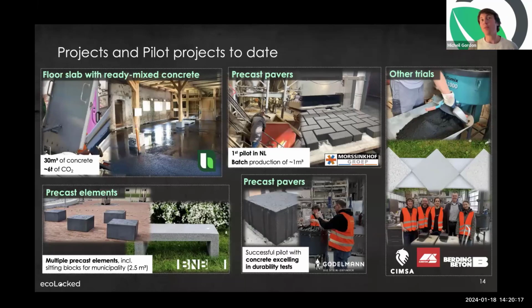I should mention that precast elements such as pavers and street furniture have lower, should we say, certification thresholds. So that's where we're focused on for the next couple of years, where we can really scale up without having to tackle the big topic of the norms, the standards, and the certification.